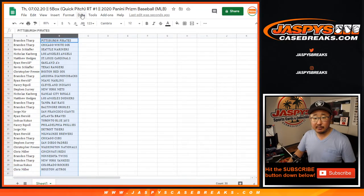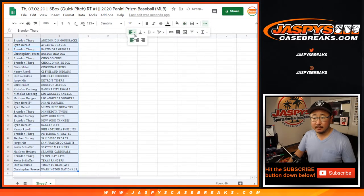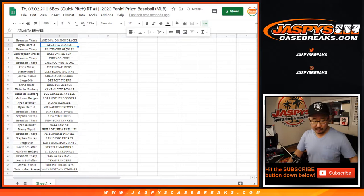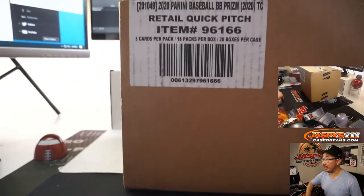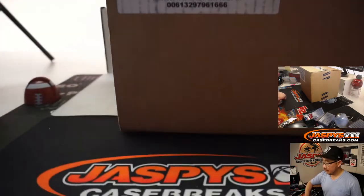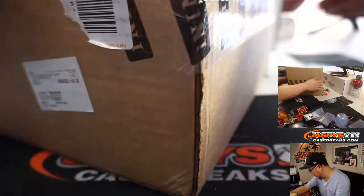All right, so let's alphabetize by team. I'm going to flip away from the screen for just a second, but trades are allowed. There's the Quick Pitch case right there. So 20 boxes a case. We're doing five boxes. It's kind of heavy.